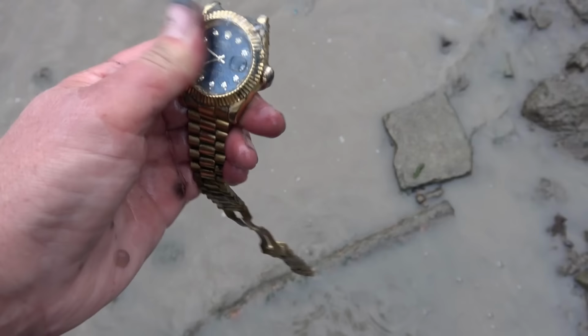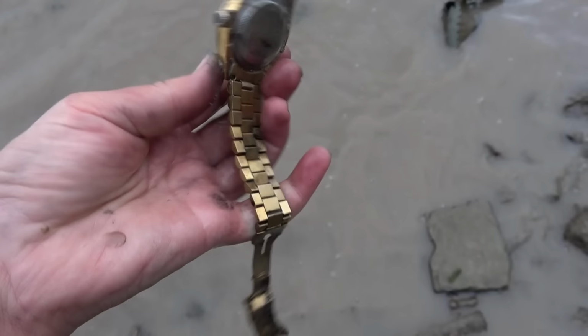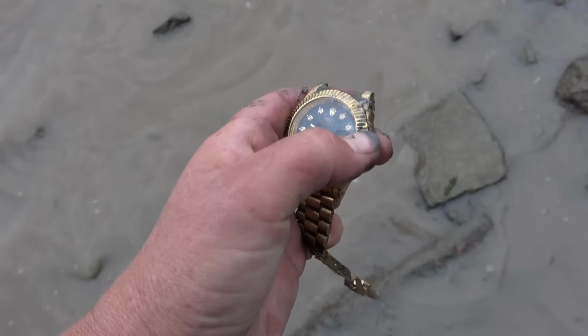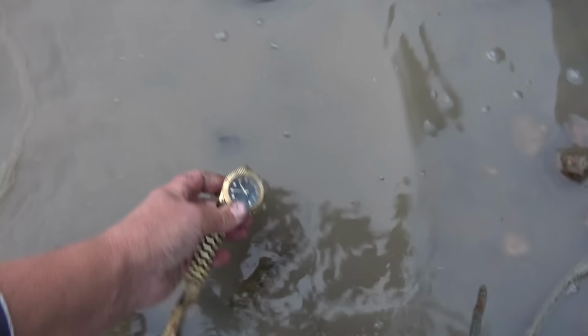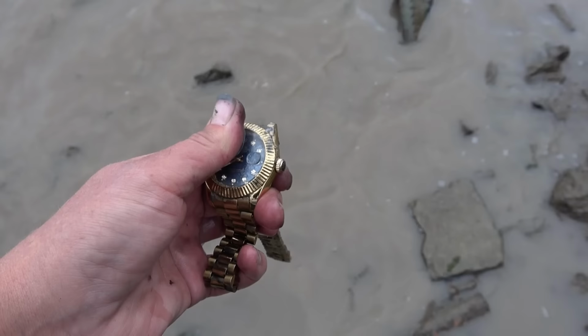Well, it says Rolex on it, but I can't believe that it's a real Rolex. That would be kind of too good to be true, wouldn't it? What about if I try and wind it up? I can't do anything because I've got my hands full. Well, there's a find. It would be amazing if it was real, but I suspect that it's probably not real. Further investigation is needed.